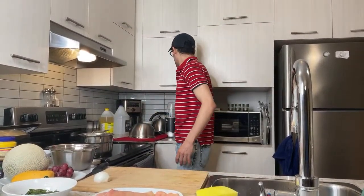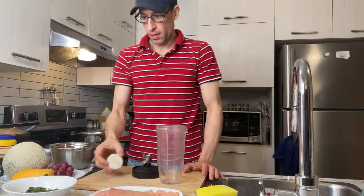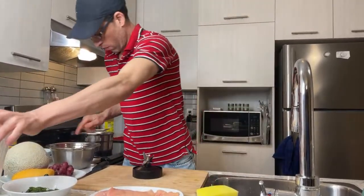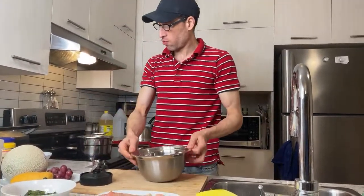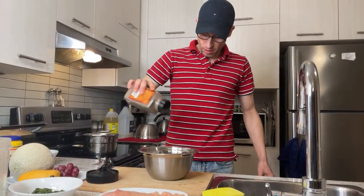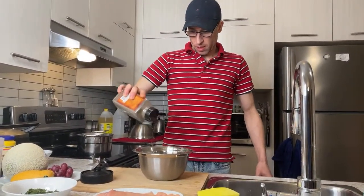Let's do this. Half onion. No, this now. Let's finish this first. Let's try. Black pepper.